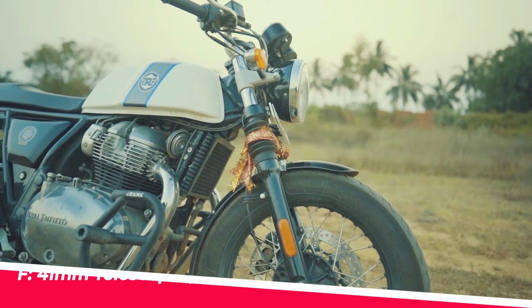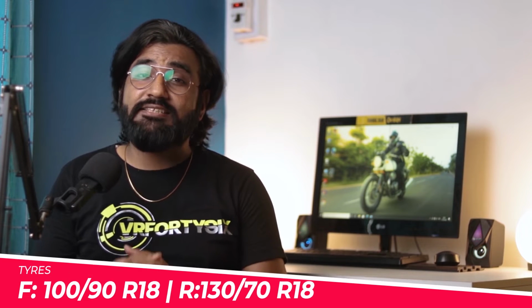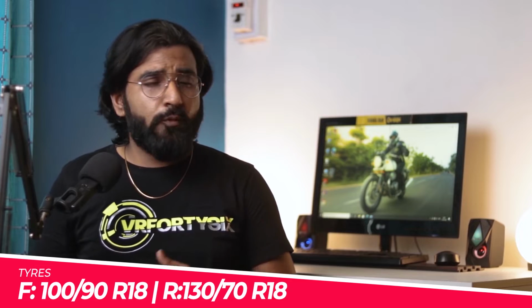Suspension on the front is a 41mm telescopic suspension with 110mm of travel, and it gets a twin shocker system at the rear with 88mm of travel. The preload on the rear suspension is intentionally preset on the stiffer side because obviously while riding this motorcycle you would be tempted to see how it leans in corners. So switching from one side to another in corners takes very less effort, and your entry and exit out of a corner is clean.